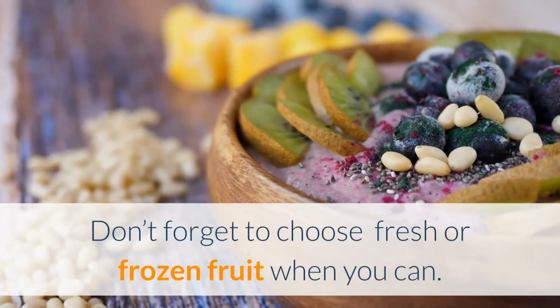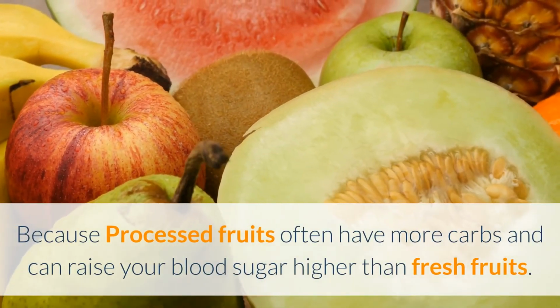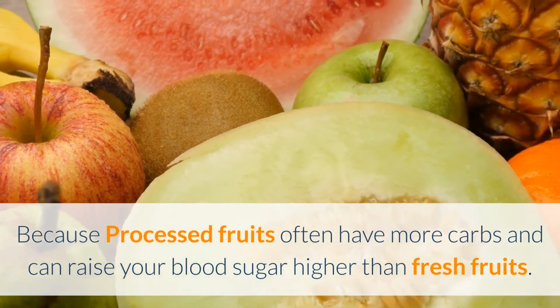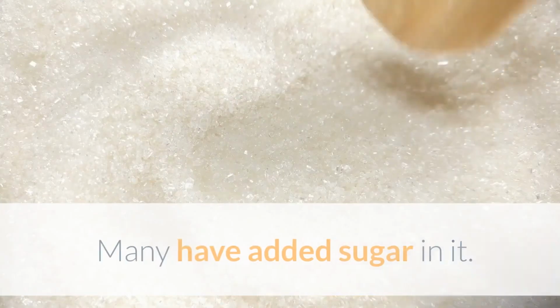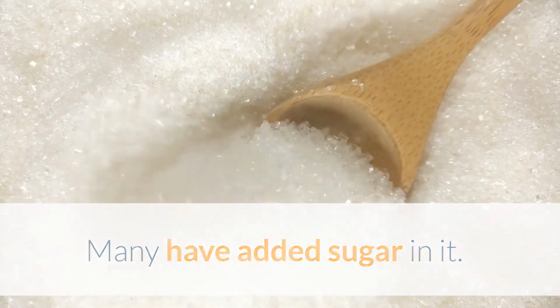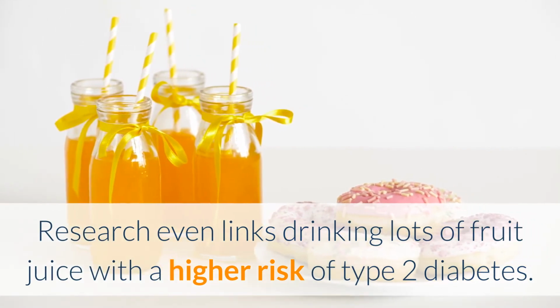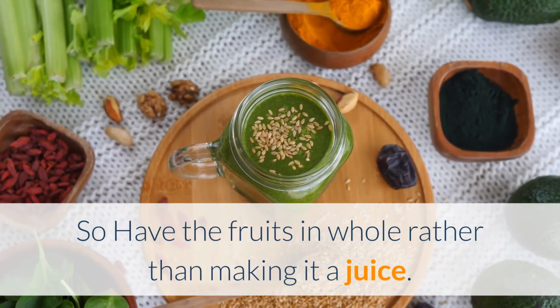Don't forget to choose fresh or frozen fruit when you can, because processed fruits often have more carbs and can raise your blood sugar higher than fresh fruits. When you eat dried or processed fruit, check the label. Many have added sugar in them. Research even links drinking lots of fruit juice with a higher risk of type 2 diabetes. So have the fruits whole rather than making them into juice.